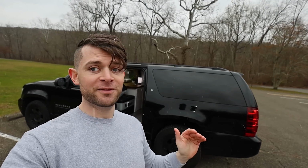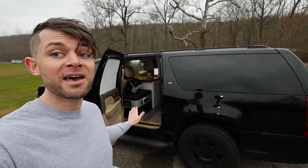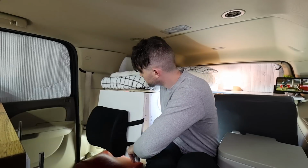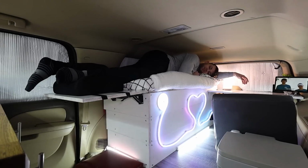You guys are gonna love this camper because it's got everything. It's got a big fridge. There's a kitchen with running water. There's an office / dining TV room. And of course there's a bed. And most importantly, there's a toilet in here.